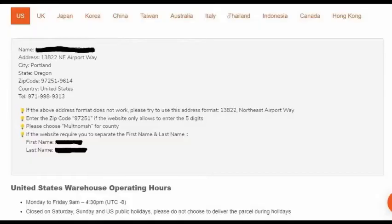So as you can see, these are the countries that you can send your packages to: US, UK, Japan, Korea, China, Taiwan, Australia, Italy, Thailand, Indonesia, Canada, and Hong Kong. Now, this is the address that you will input to whatever shopping site that you go to. So, for example, if I'm using Amazon US, this is the address that I will be using there.